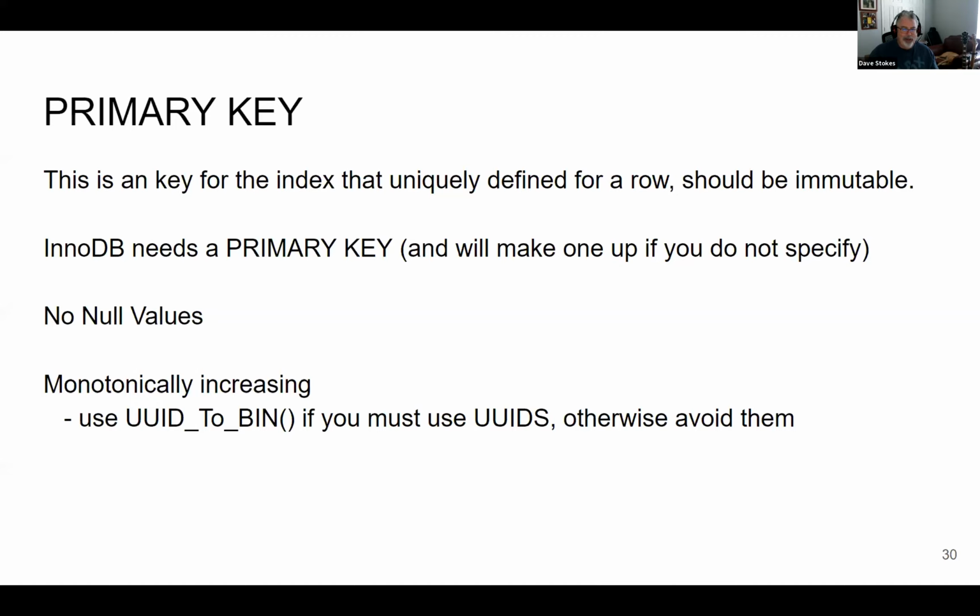It's really messy. Now, InnoDB needs a primary key because it's that clustered index. It wants a way to sort it. And if you don't specify one, it will pick one for you. And guess what? It's probably not going to be the best value. If you can, don't use null values. We'll go into that a little bit later.